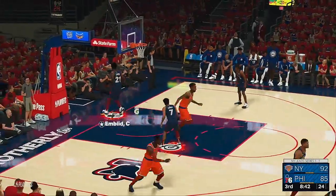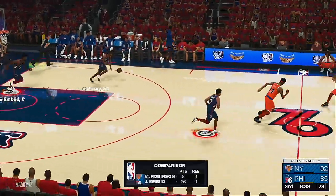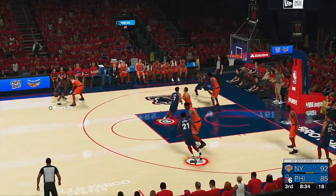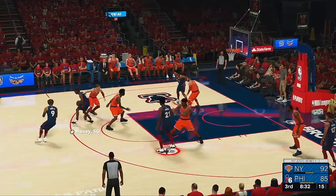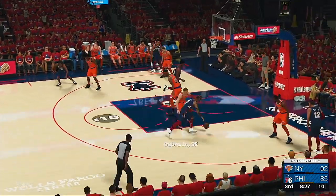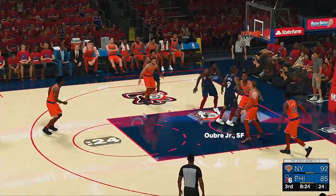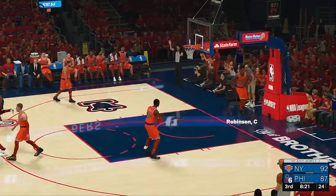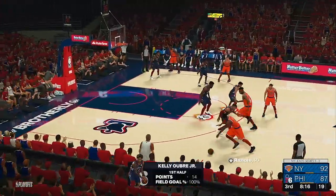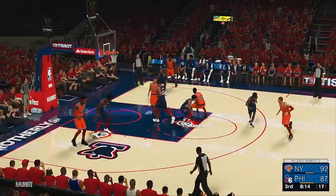Robinson, that's good. Robinson's got 4 points in the quarter. Well, concentration right there. Mitchell Robinson refuses to let the defense have the last word. Nicely done. Maxey finds Oubre. Lays it up off the glass. Oubre's got 16 points. Yeah, what a fantastic start here to the second half. They have yet to miss.